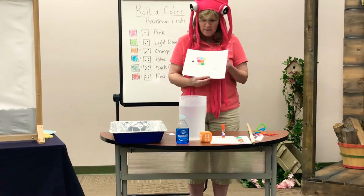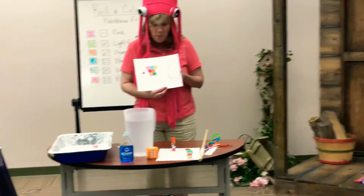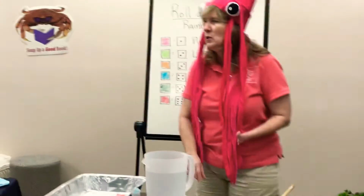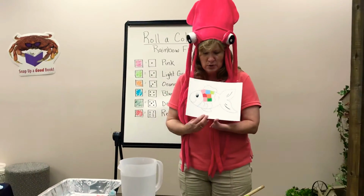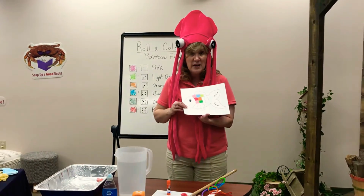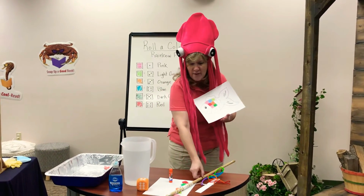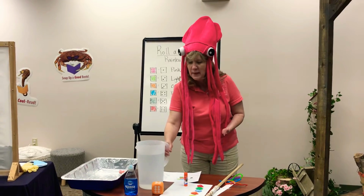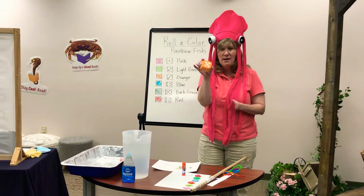I've kind of got a couple of different activities that you could do with your preschoolers at home. One of them is a math activity, and it's called Roll a Color. So something that you could do with your preschoolers, you could draw out a fish. I printed this one off of the internet. And then have some different colors. You're going to need six colors of construction paper because there are six sides on a die, okay?